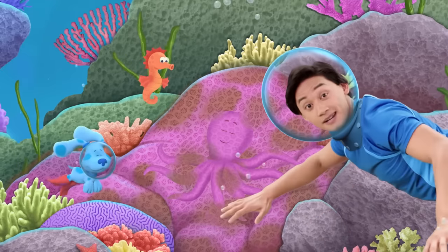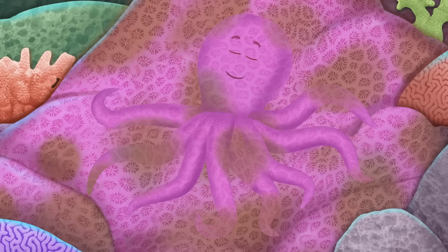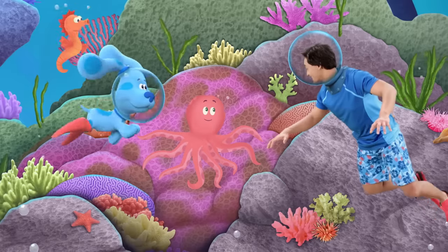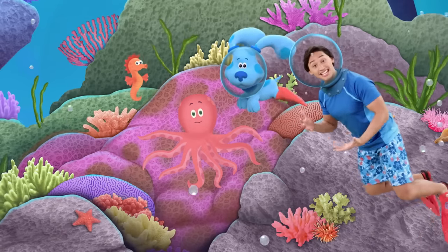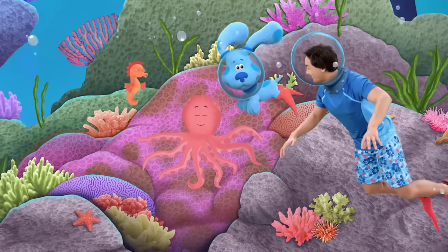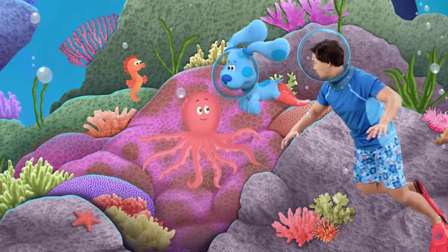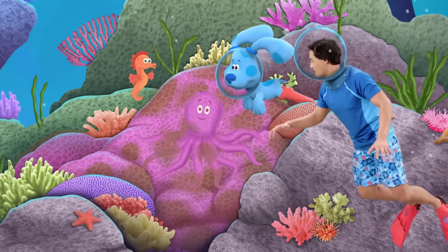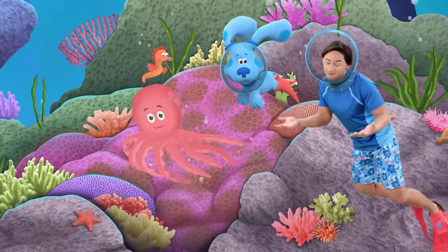Do you see Mimi? You found me! Whoa! She looked pink and brown just like that coral! Yep. Mimi is an octopus that can camouflage. Oh! Camouflage? Camouflage means she can change her color to look like other things. It's so amazing! She's basically a hiding expert.